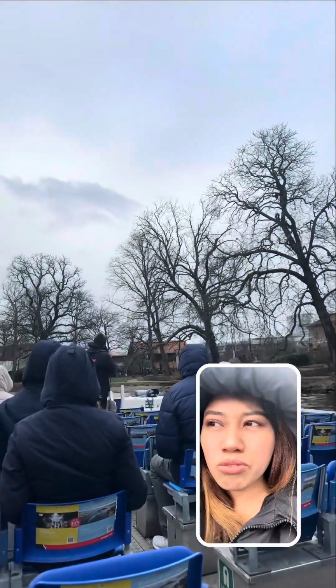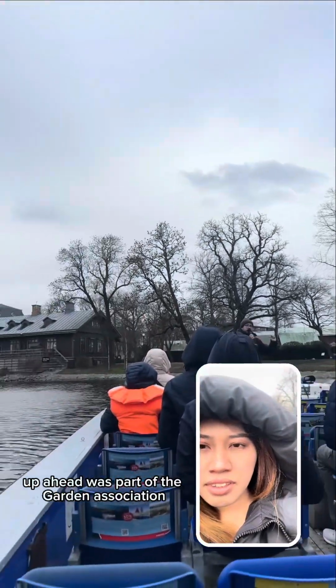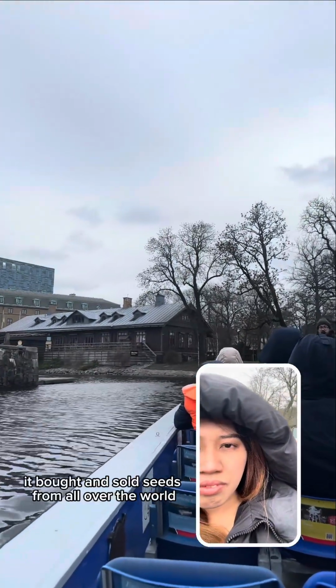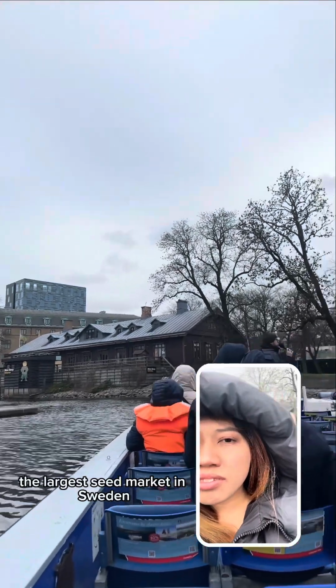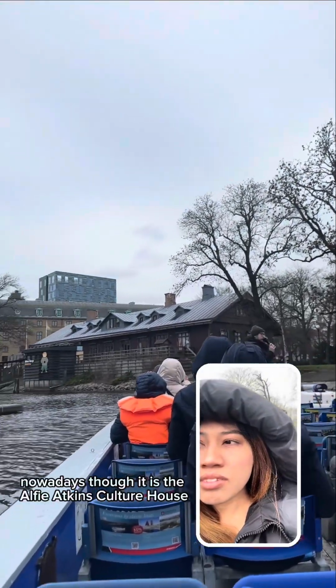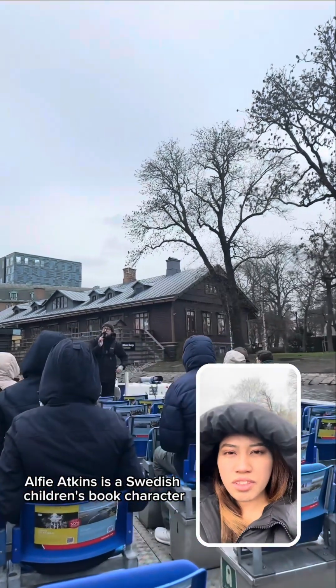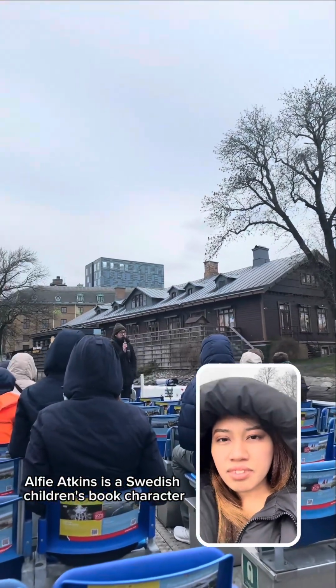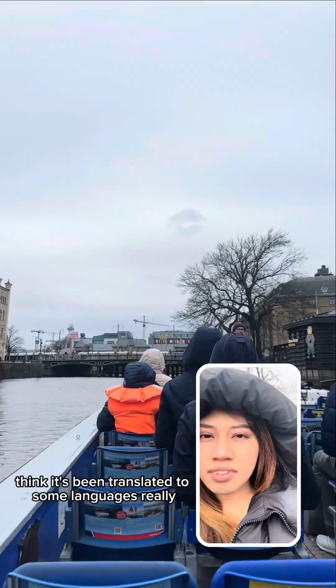Libre lang pala yun. The brown wooden building up ahead was part of the Garden Association. It was a seed market. It bought and sold seeds from all over the world. The largest seed market in Sweden. Nowadays, though, it is the Alfie Atkins Culture House. Alfie Atkins is a Swedish children's book character, very famous. I think it's been translated to some languages.